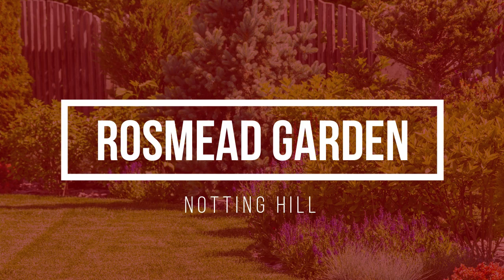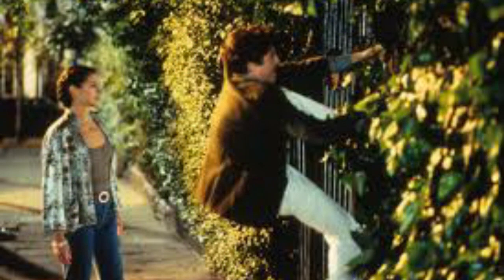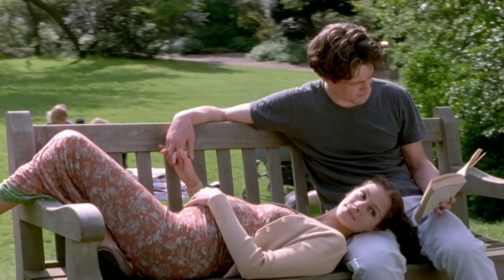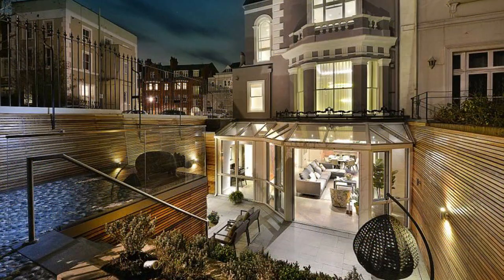Rosecombe Garden was featured in the 1999 film Notting Hill starring Hugh Grant and Julia Roberts. What makes this garden square particularly unique is that many of the homes have direct access from their own back gardens or patios via a back door. Make sure to check out my video on the best Hollywood movies filmed in London, where I feature Notting Hill. Homes on Rosecombe Garden average about £3.6 million.